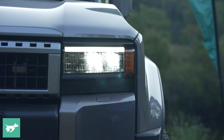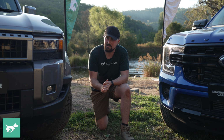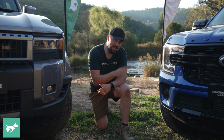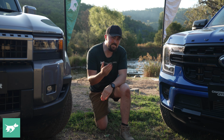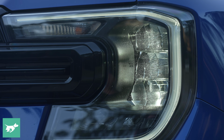Now, further up the Prado's range, you can go for some brighter LED headlights, but you don't have the option to go for things like matrix LED headlights, which is offered on the Everest Platinum, which, you know, immediately is a good tick in my books, but also the fact that these headlights are also really great performers. For me, that's a big tick for the Everest right out the gate.